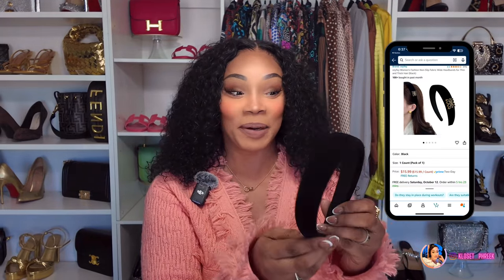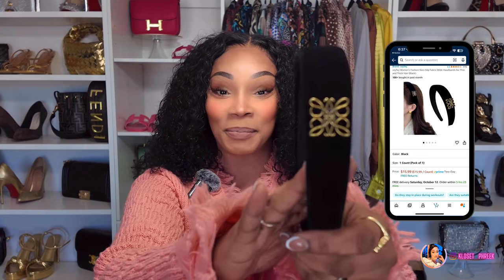It looks like it's maybe for the size of a kid's head, but I just thought that the branding on here was so darling. This isn't real suede or velvet, so I'm not sure what the material is on here, but I just love the look of this headband. If you are my girls that love headbands, having these designer headbands just sets it off.